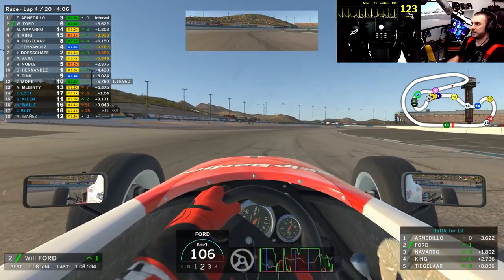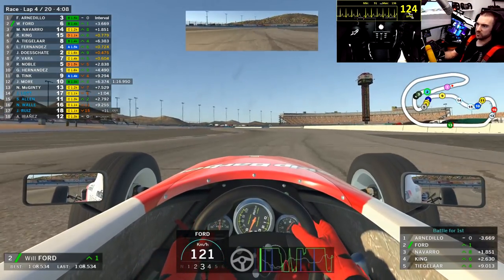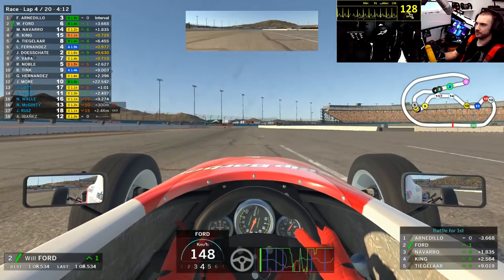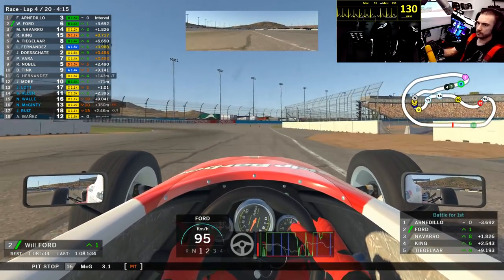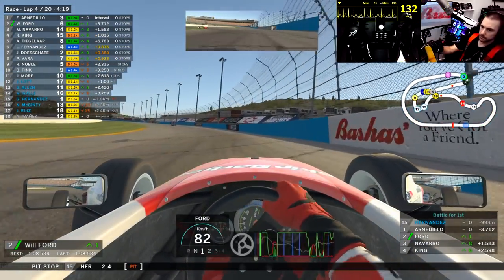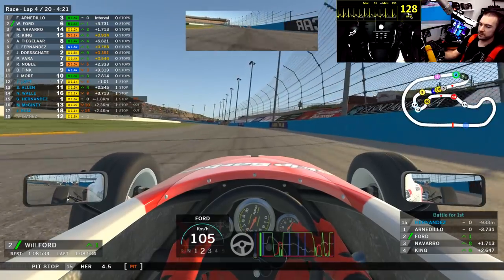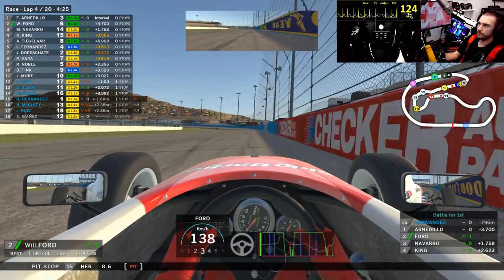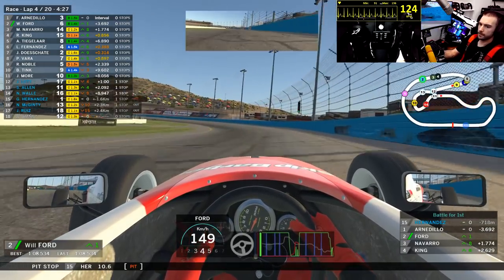Alright. Chase is on now. Haven't been paying attention to his lap times. I can't see the overlay that you guys can see, so I'm not sure what his times are like. 3.7 second gap though, so let's see what we can do.